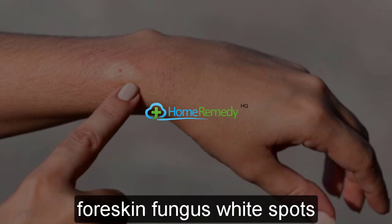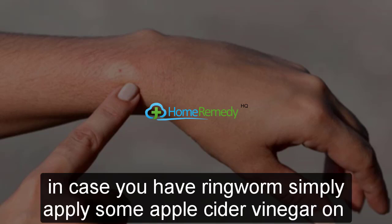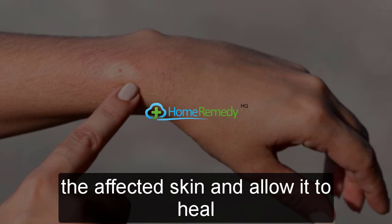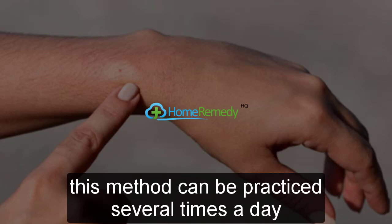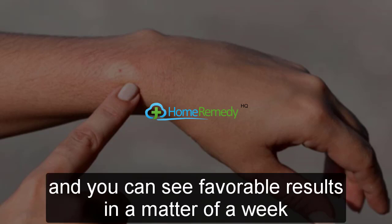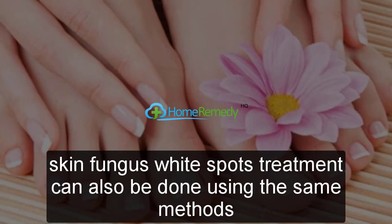For skin fungus white spots, treatment can be performed using apple cider vinegar. In case you have ringworm, simply apply some apple cider vinegar on the affected skin and allow it to heal. You can use a ball of cotton to gently massage the apple cider vinegar into the skin. This method can be practiced several times a day, and you can see favorable results in a matter of a week. Skin fungus on the back or on the feet can also be cured using this method. Skin fungus white spots treatment can also be done using the same method.